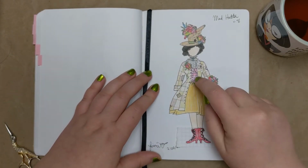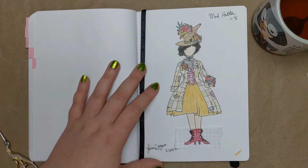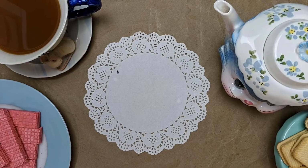The big change here is swapping the vest for a pink patchwork vest. So we got red shoes, pink vest, flowers all over the place, tying both colors in, and this finally is the look that I am going to go with for this costume.